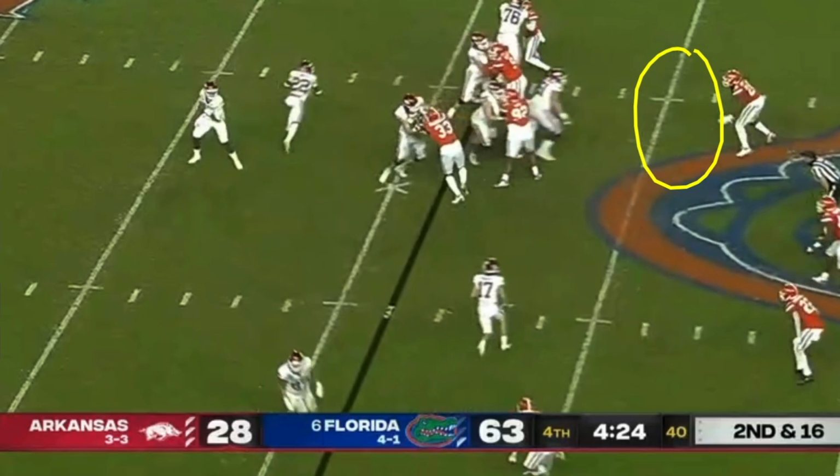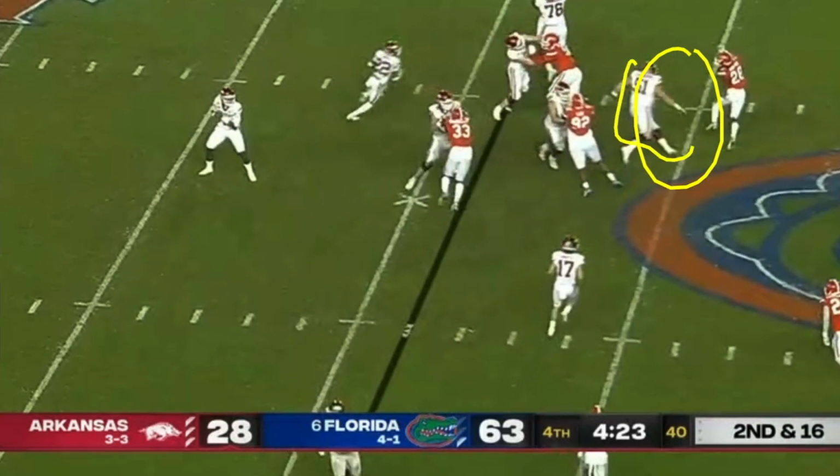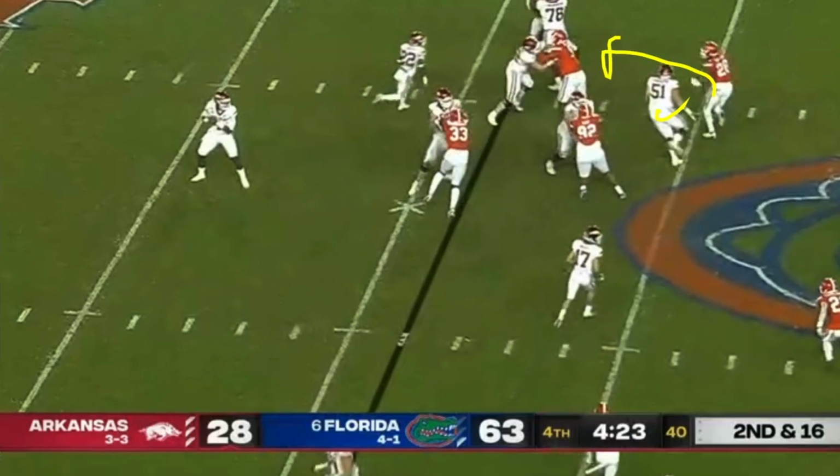Handoff, moving to his right. Makes the read. He's too quick. Too quick for the Arkansas center. He's trying to come out to get him, and he's going to fill this gap. Let's watch his tackling technique.